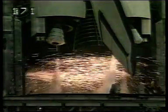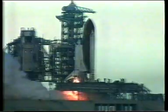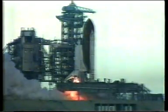10, we have a go for main engine start. 7, 6, we have main engine start. The motor's up and running.